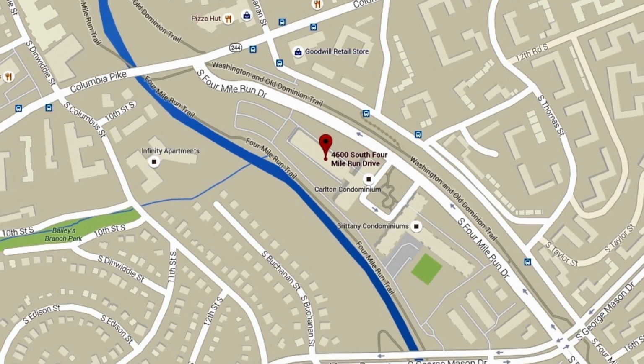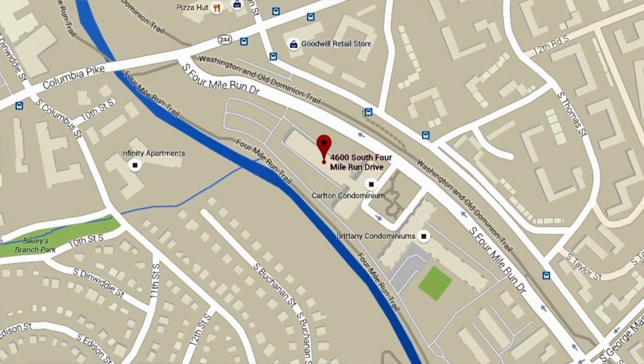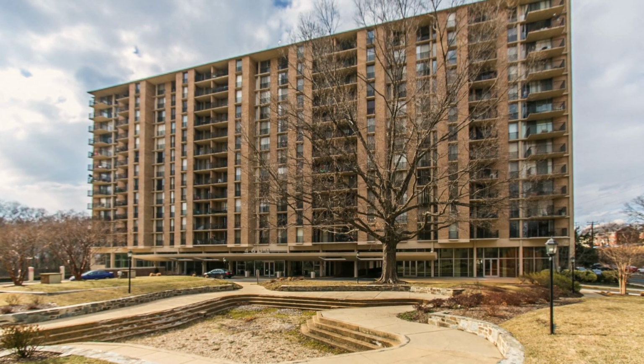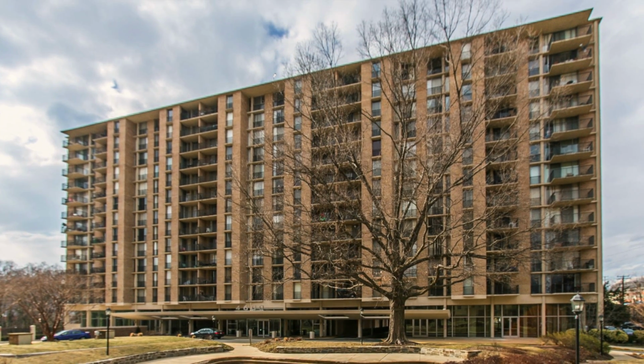The Carlton is located at 4600 South 4 Mile Run Drive and is just a few minutes from Shirlington, as well as the shops and restaurants along Columbia Pike. The community was built in 1965 and is one of the most populated high-rise communities in Arlington with 504 residences on 13 stories. The first thing you need to know about the Carlton is that it's a full-service building.